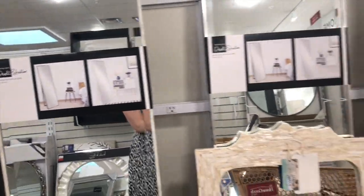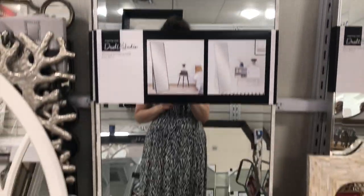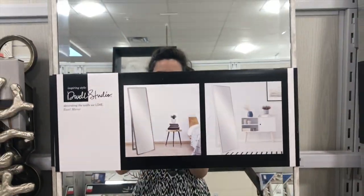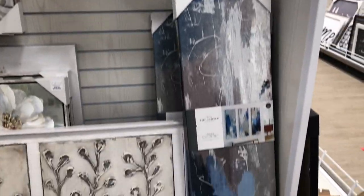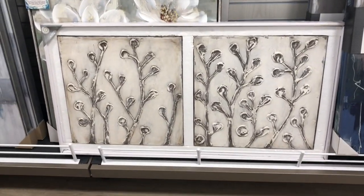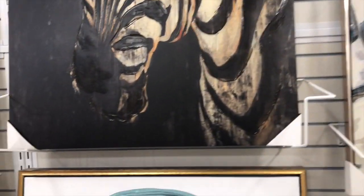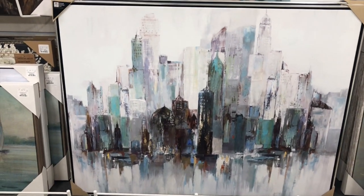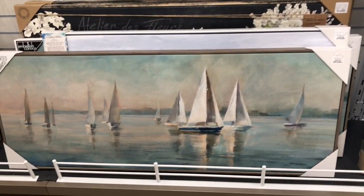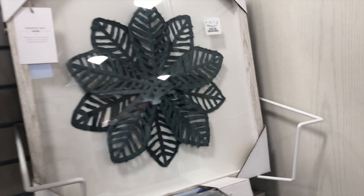Oh, they've got a lot of restock on large mirrors. This one is, again, from Dwell Studio. And it's so simple. I like how it stands. $79.99. So pretty. Nope. No. Threshold. That's interesting. Still no. Not into that. Birds. That's okay. Only $30. Not really into it. Oh, I definitely know people who would love this. No. Definitely no. Ooh, the shadow boxed paper is cool.